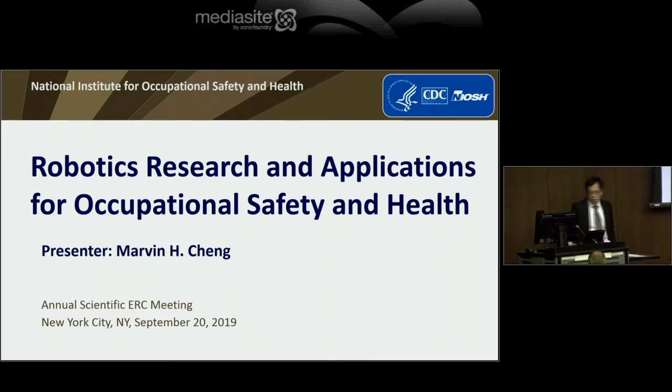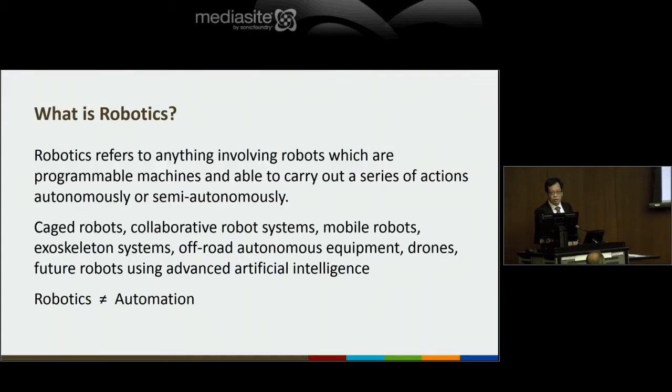A robot can be defined as a machine that can be programmed and perform certain autonomous actions. So when we have this definition, we can call it a robot. But keep in mind, robotics is not the same as automation. When we talk about automation, it means that we have multiple devices that can do a series of tasks, and all of them collaborate with each other to perform a certain task. When we are talking about robots, it's more like autonomous, instead of automation.